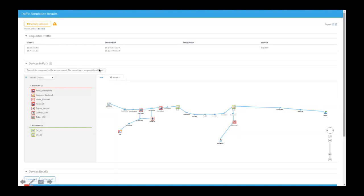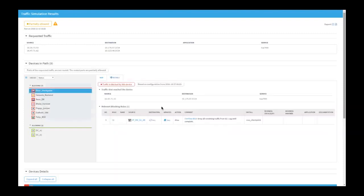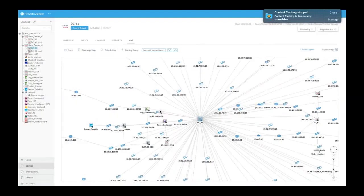So now, if you click on each and every one of them, the red boxes mean this is where the traffic is getting blocked, and yellow means it is partially allowed, and green means it is totally allowed, right? And in this case, if you click on one firewall, it is going to tell you that traffic is being blocked by this firewall, and it is going to point you out to the exact policy which is responsible for blocking it, right? Or you could also click on each and every network security device, and then you can have the topological map for it to perform your own calculations over it, right?